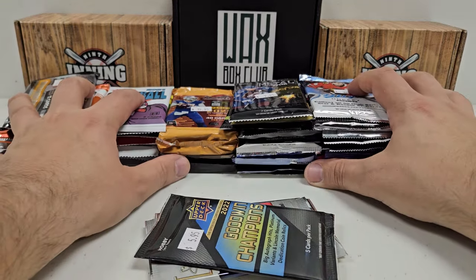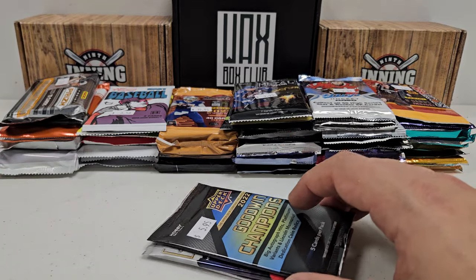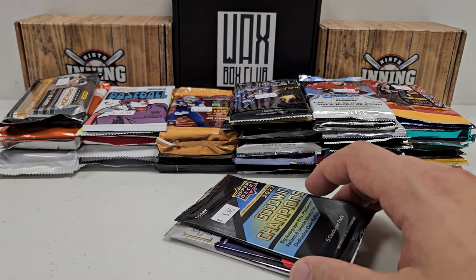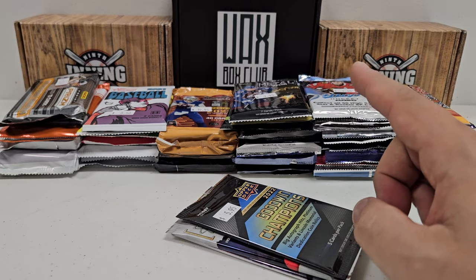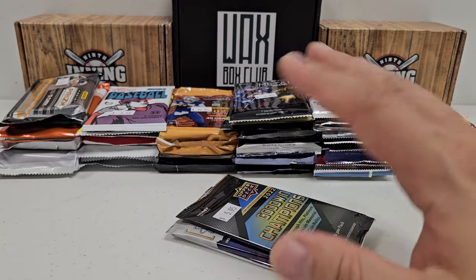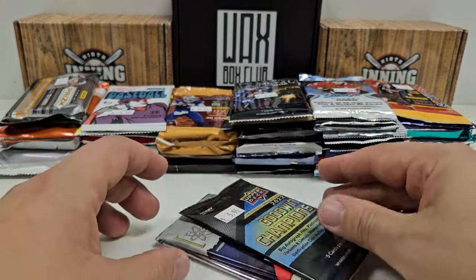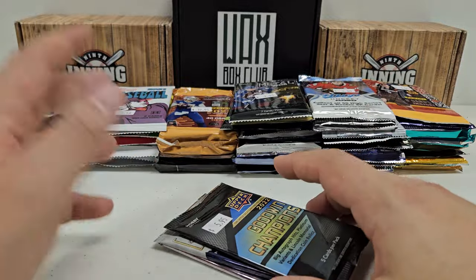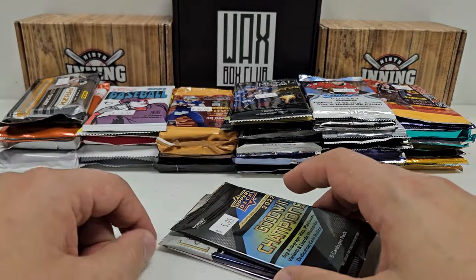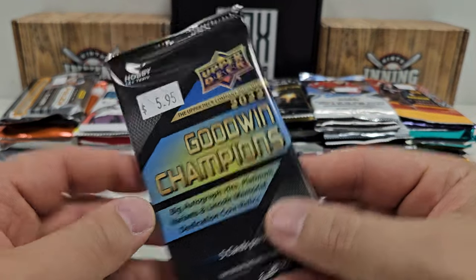The only rules to this, if you guys aren't familiar with this before: one hobby pack out of every box available at the LCS when I go in. No H2 boxes, though. I'm not into H2 boxes because you can't get autos in those. I don't like H2s and no retail. So this is going to be all hobby packs only from open boxes in the store. And I didn't go through them or feel them. I just said, give me a pack, and we go right down the line, and I get a pack out of everything. So let's start with Goodwin Champions.